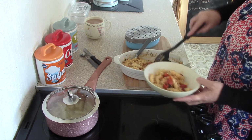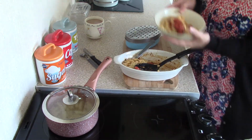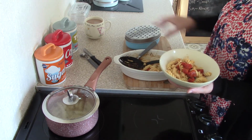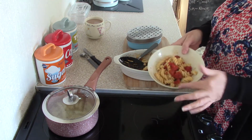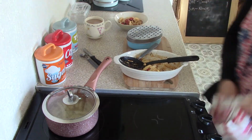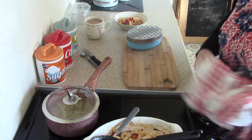This smells absolutely gorgeous. The cherry tomatoes cost 19p. The basil and the garlic was free from my allotment. I've got maybe, I don't know, 10-20p worth of cheese in there and pennies for the pasta. And then I've got some leftover for later.